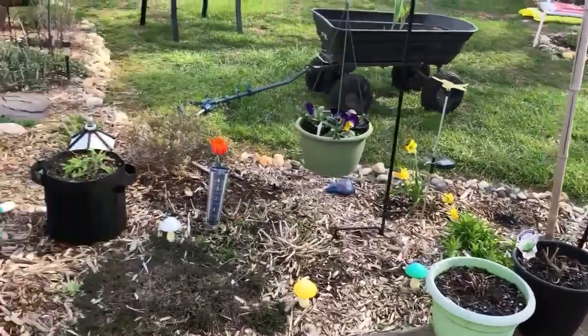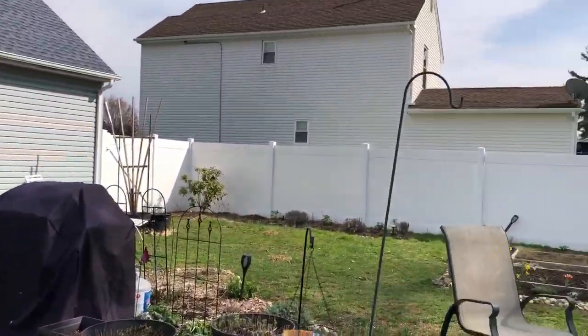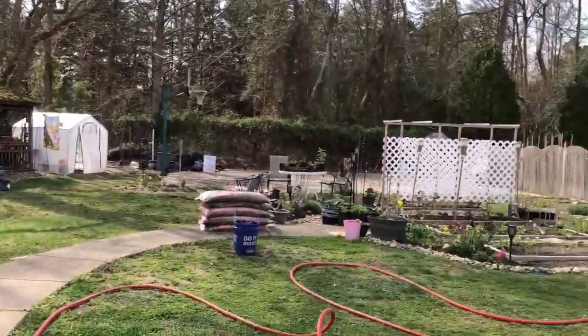This is the other side of the medicinal garden and my little sitting area. So that's it for now.